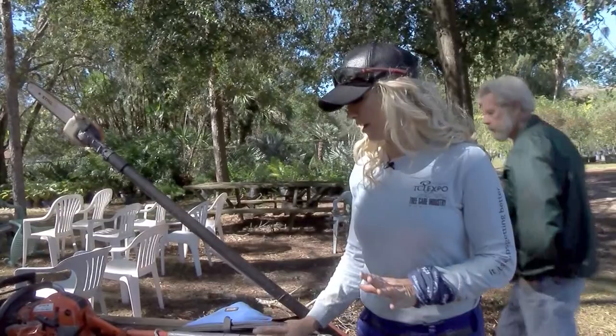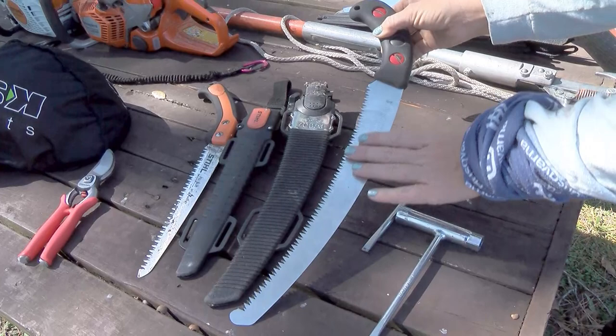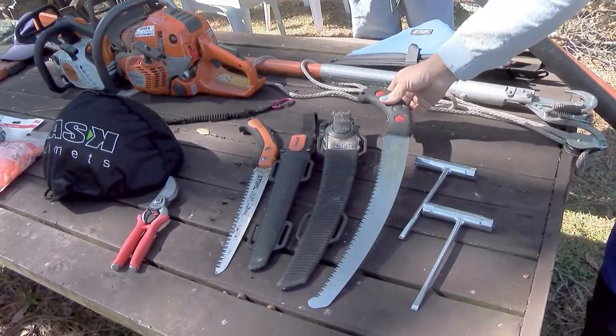Well, we have a good amount of tools for different reasons. We have our hand saws for nice trimming. It leaves a nice thin cut on any tree limbs that you're going to be cutting, or you can even use them on your shrubs.